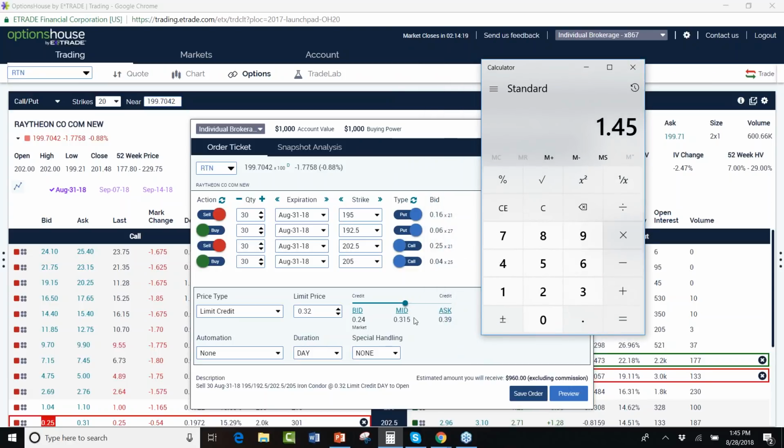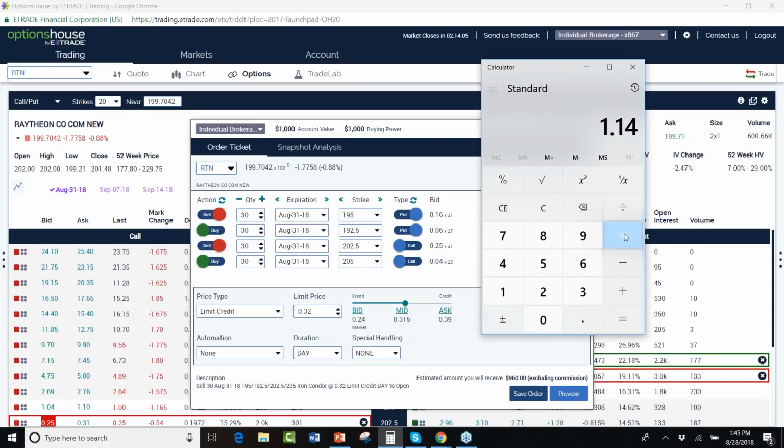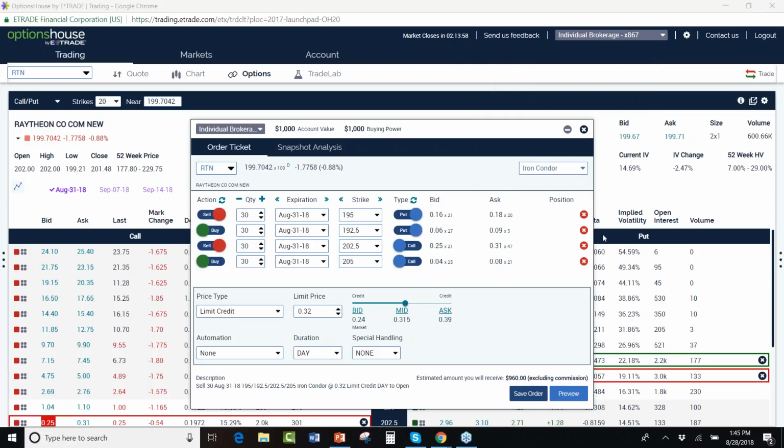Right now, it is at 31 cents. Everybody see this right here? $1.45 minus 31 cents equals $1.14 in profit. How many contracts? 30. So $1.14 times 30 equals $3,420. Isn't that freaking awesome? Because we're going to send out a text alert, I'm getting out of this one, guys. 34.20. You got it, Kevin. And Kevin beat me to it.